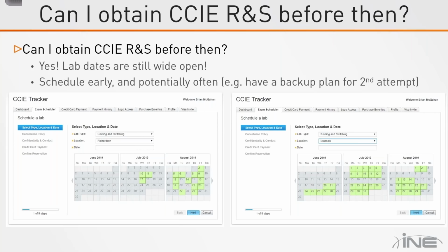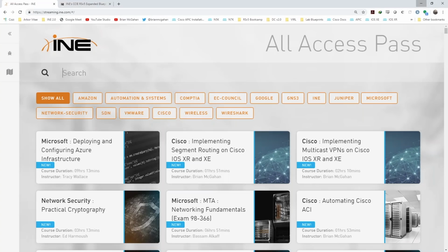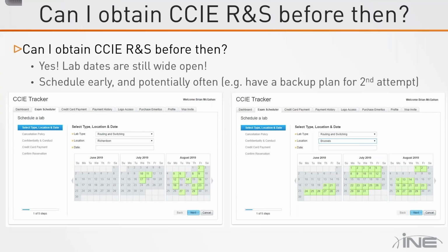Okay, so make sure you look at your local center. For the United States, that's now Richardson, Texas. For Europe, typically that's Brussels. Right now in Richardson, there's only dates available in July and August. If you go beyond that, it shows the schedule as red. I think that just means that you're not allowed to book any dates beyond 90 days. So let me go ahead and open this up, and we'll see live what the actual schedule is.